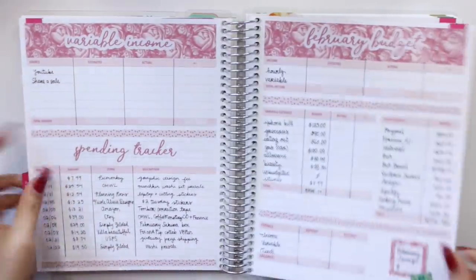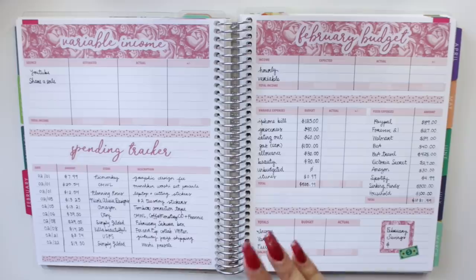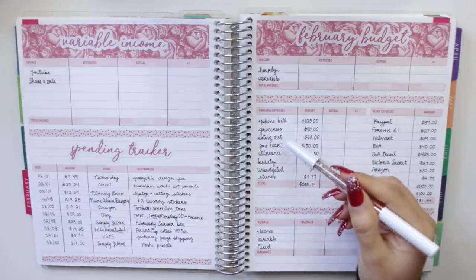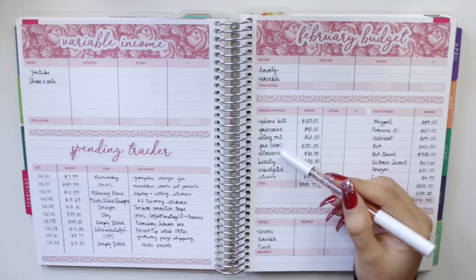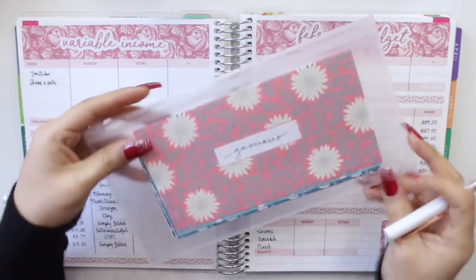So if you guys did not know, I did start using the cash envelope system this month. So I do have my cash envelopes, like groceries, eating out, my gas for my car, my allowance, and beauty. And I actually do have my cash envelopes that I used for February.